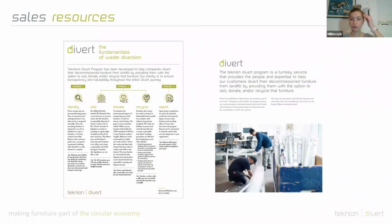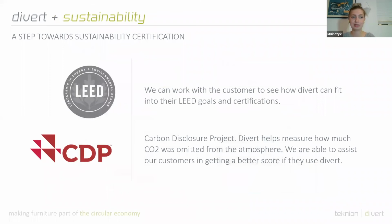I'm going to skip this slide. So these are 2 resources that I'm going to share with you. One is the white paper and one is the brochure. And if you feel that there is any other information you would like about the program, please feel free to reach out to me. I'm here to help you. We don't expect you to be the expert. We're the expert in this. So feel free to reach out if you have any type of questions about this.